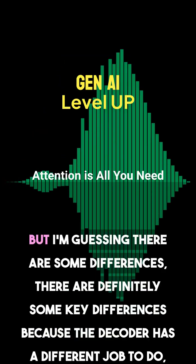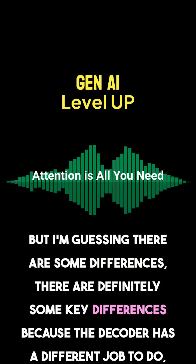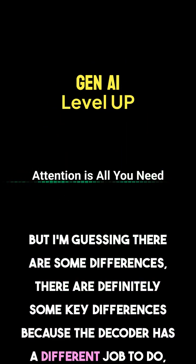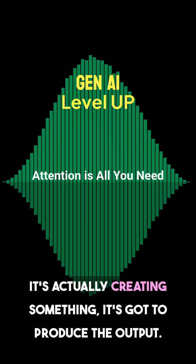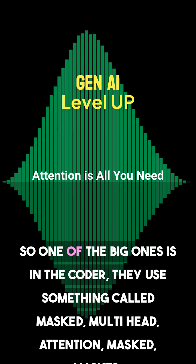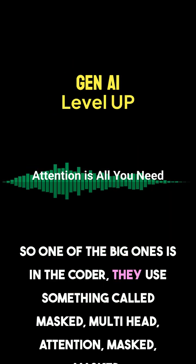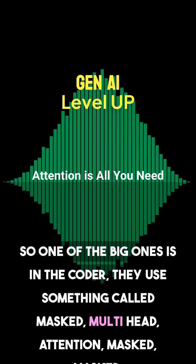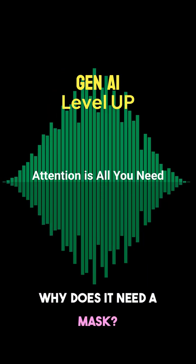All the same stuff. But I'm guessing there are some differences. There are definitely some key differences because the decoder has a different job to do. It's not just analyzing. It's actually creating something. It's got to produce the output. So what are those differences? One of the big ones is that in the decoder, they use something called masked multi-head attention. Masked, what is that all about? Why does it need a mask?